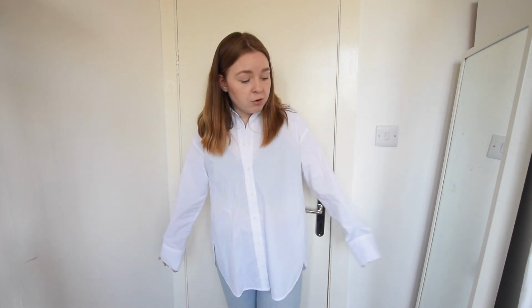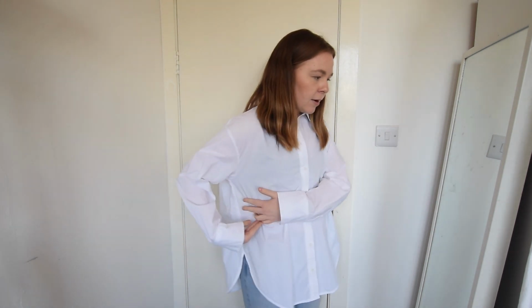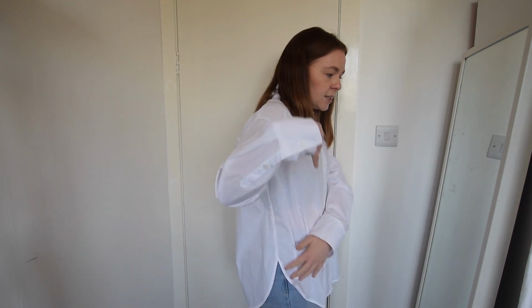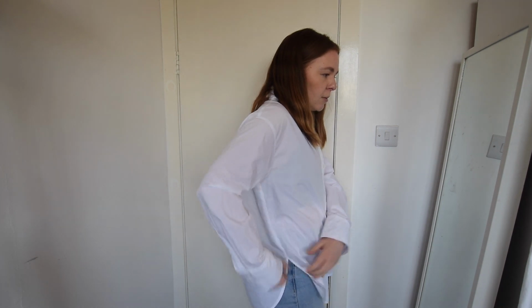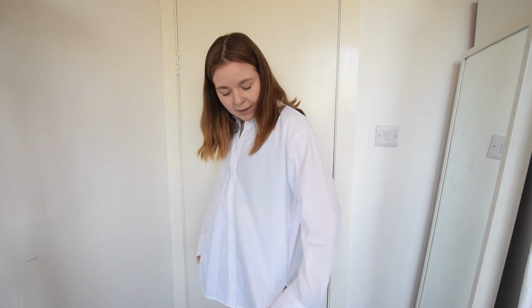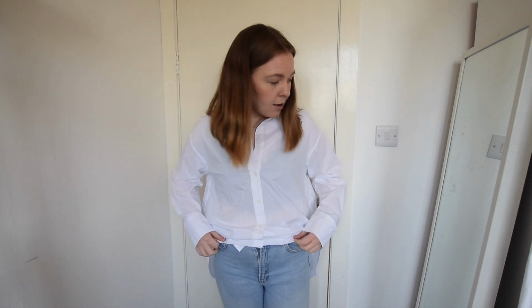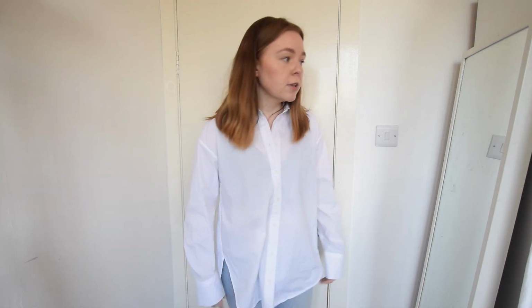I did get this in a medium, like I said. I would definitely say stay true to size if you don't want it too oversized, because this still is a nice amount of oversized. I think if I'd sized up to a large, it would have been a bit too big. But what I do really like about it, it's got these bits down the side, so that just gives it a bit more shape. And then it also is kind of like a split at the side, so if you wanted to tuck the front in and leave the back out, you definitely could do that.